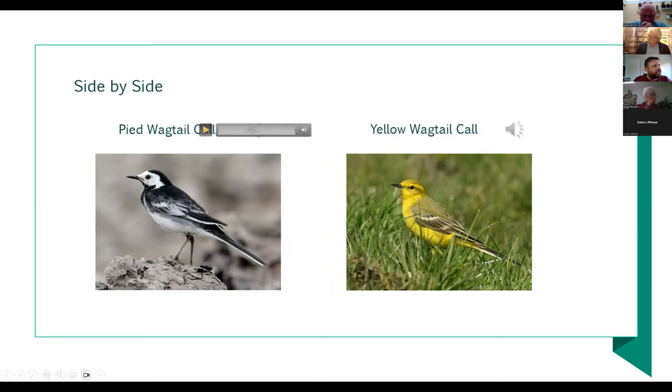And the more high pitch sort of tizik, tizik, two notes. Tizik, tizik, tizik. Whereas I always think of the yellow wagtail as a sort of more raspier, much drawn out. And hopefully we'll get the opportunity to hear both of those on Saturday.